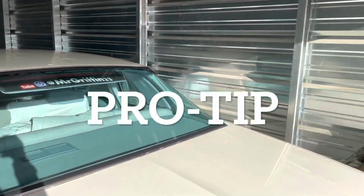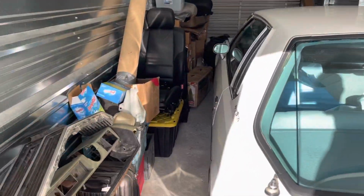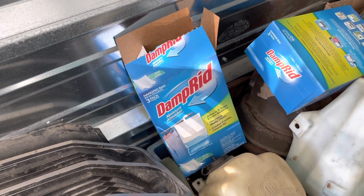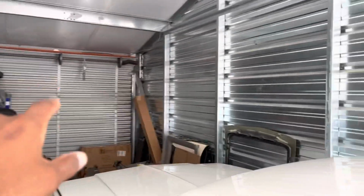So one thing that I do in these storage units, y'all, and I don't know if you guys do this, is I put some of these Damp Rid little condensation catchers. So it's this stuff right here. They sell it at pretty much anywhere, Ace, Home Depot, Lowe's, anything like that. So these are really good for storage units, especially in areas that get cold. So I usually put one or two up depending on how big the unit is.